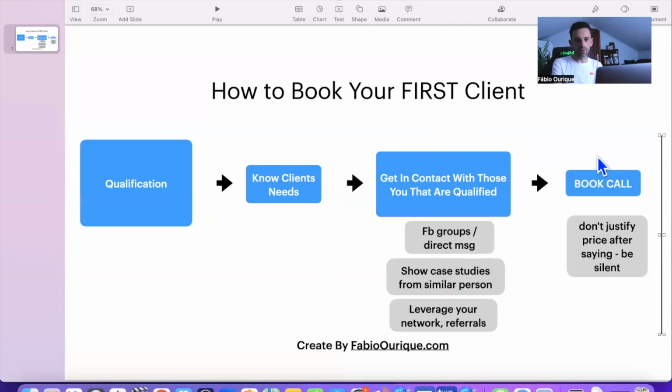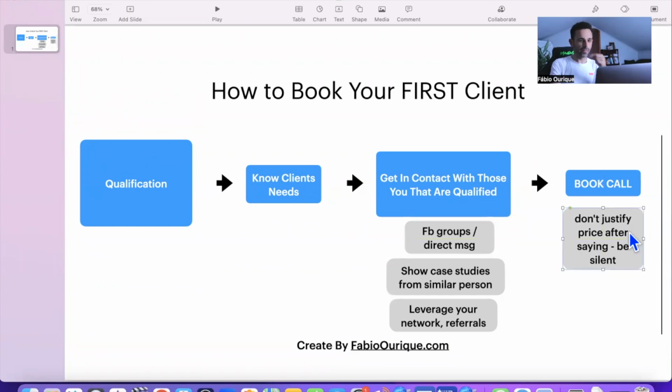Then you book a call, right? Because on the call is when you're going to learn about them, and then from a discovery call you transition into a sales call, or you can make a recommendation. And then, don't justify the price after stating it. You have to be silent at that stage. Let the person take in the price tag and think about it. Some people just say, oh, this is the price because there's this and this. The first person speaking loses. So it's very important to do this part.